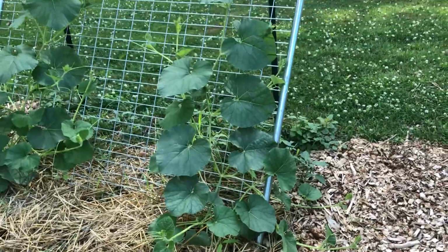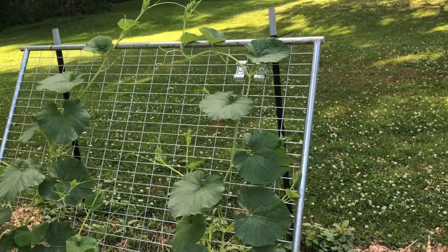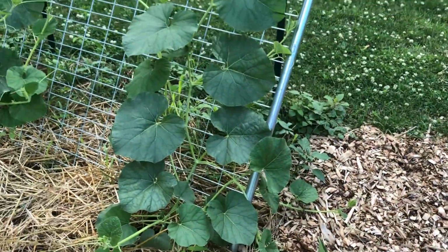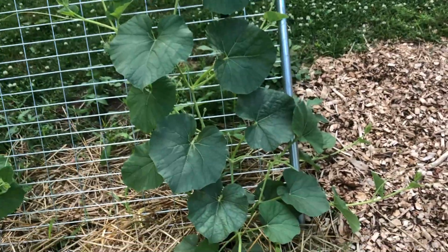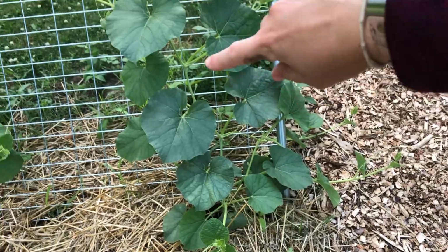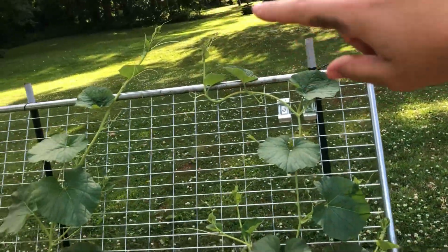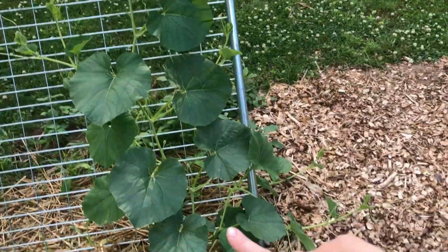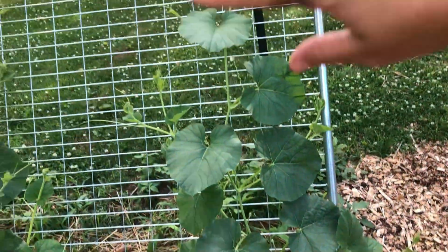The birdhouse gourds have won the race to climbing the trellis first. So very interesting how these are growing. I've never grown birdhouse gourds before, so I didn't really know how their vining pattern would be. So we have the main vine, which has been steadily growing this whole time. And now they're just starting to shoot off side shoots from it that are rambling. So I'm gonna have to train them back up onto the trellis.